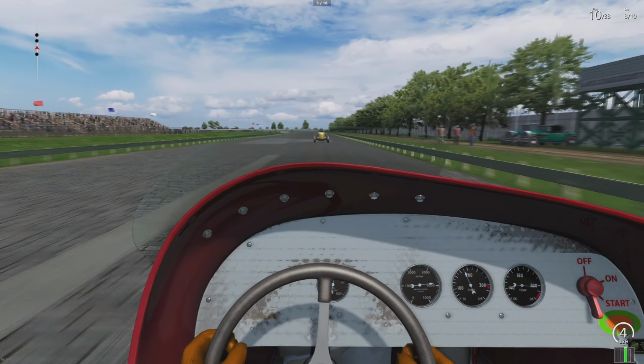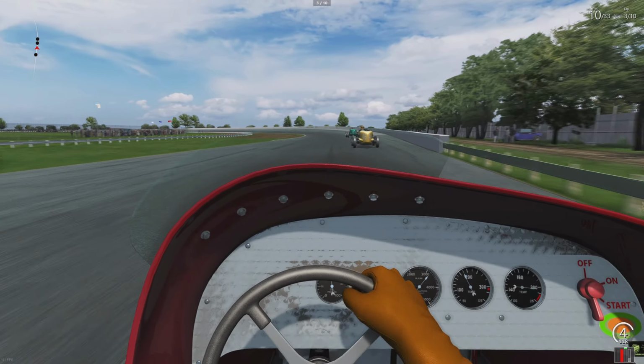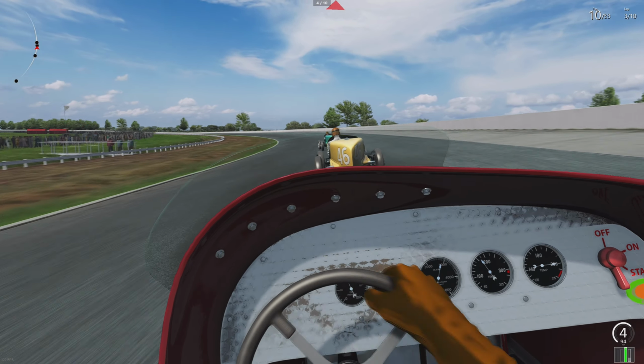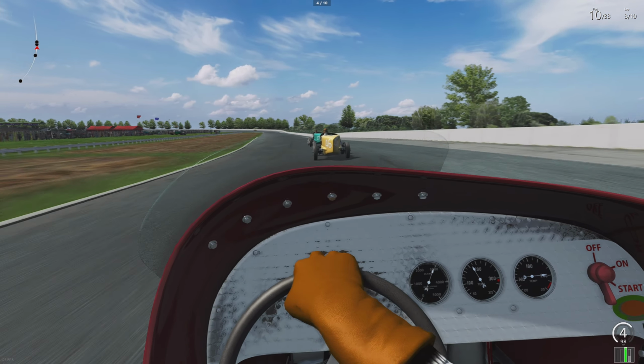Trying to get in the slipstream here. Hard in the brakes, run it in a little deeper. I'm going to be heating them up. But we've caught up here, so.